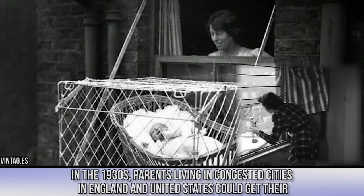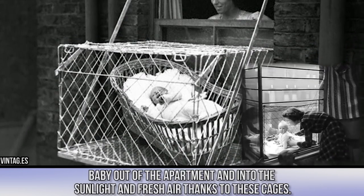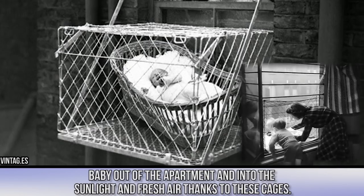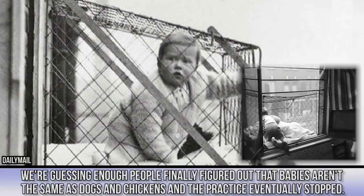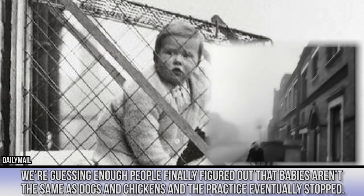In the 1930s, parents living in congested cities in England and the United States could get their baby out of the apartment and into the sunlight and fresh air thanks to these cages. We're guessing enough people finally figured out that babies aren't the same as dogs and chickens, and the practice eventually stopped.